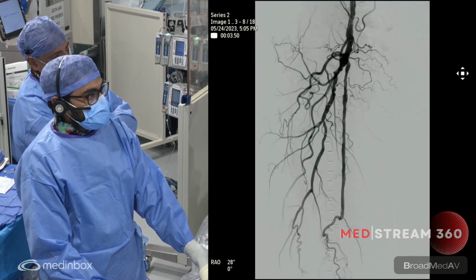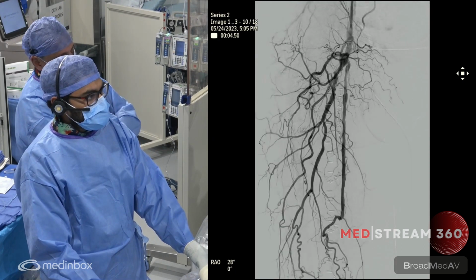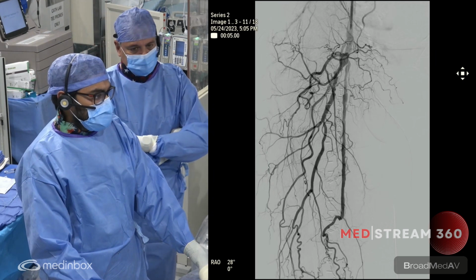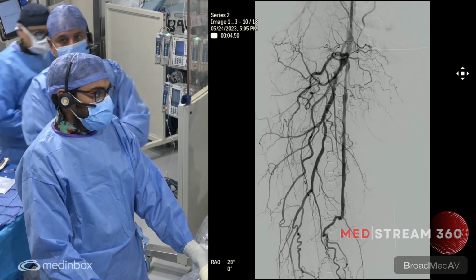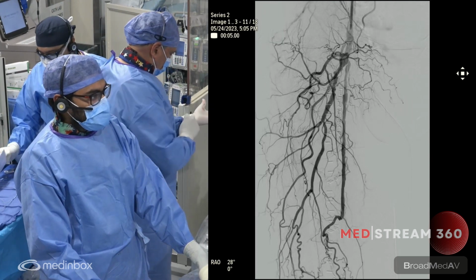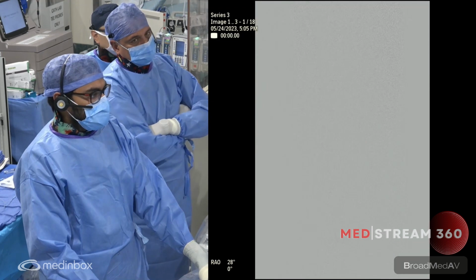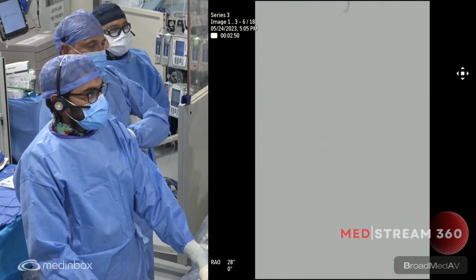Coming from our sheath down to the proximal SFA, you could see that there's diffuse disease up in the proximal SFA until you get to a total occlusion around 15 with a large collateral over there, which is probably filling the distal SFA, which we'll see a little bit later. And then you have robust profunda flow, which is probably keeping the leg open at this time.